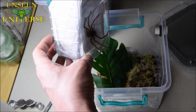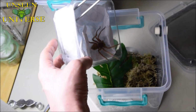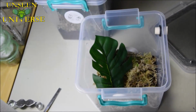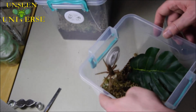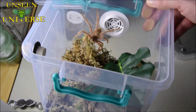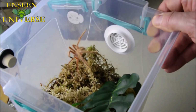Whoa. To be honest, that lightning speed is what I was expecting with the last one. There we are, straight in, boom. It's like she knew exactly what I wanted her to do. Oh, just like lightning. There she is, look, number two.